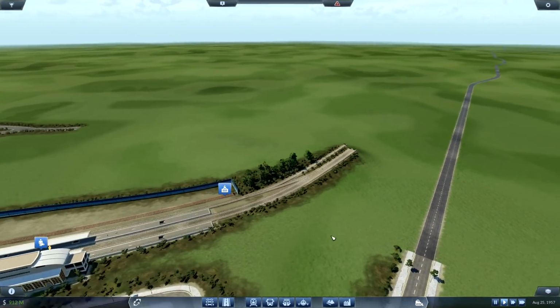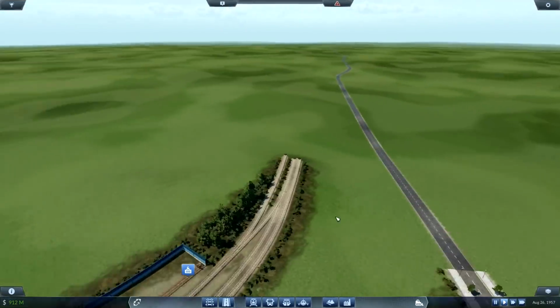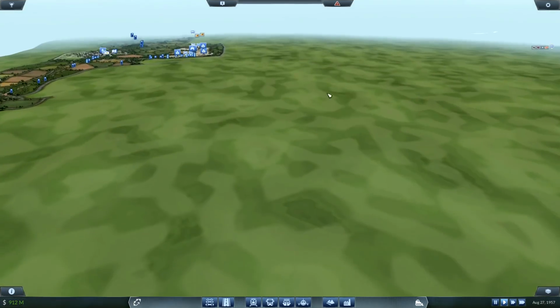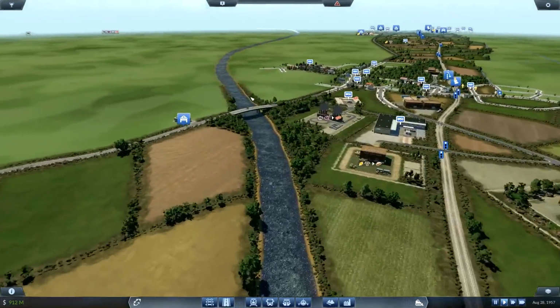I had a look on the map before we started, so I knew what I was letting myself in for this episode. And boy, is there a lot of viaducts. The River Nene actually passes just about here. If you remember way, way back. I can't even remember which episode that was, but that was when we did this.